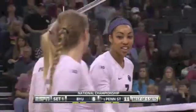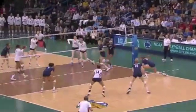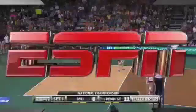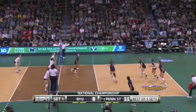Got to be impressed with how Penn State's outsides come out so aggressive. It was Megan Courtney 2 nights ago in the semis. This time it's Allie Franti taking big cuts at the ball, going at that right side blocker, Robbins Hardy, for BYU.